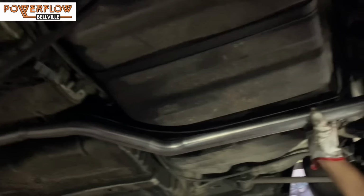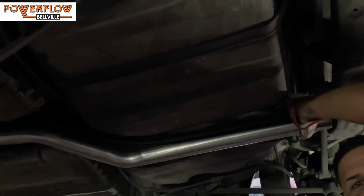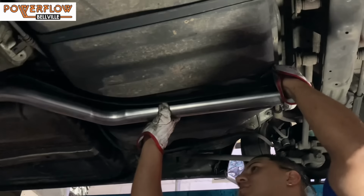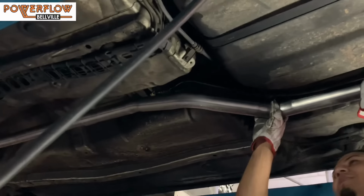I say maybe some straight pipe. Nah, it's gonna sound ugly. It won't sound nice, no? Just so. Nah. On an M3, maybe. Yeah. F80. Yes. We bought a few already.